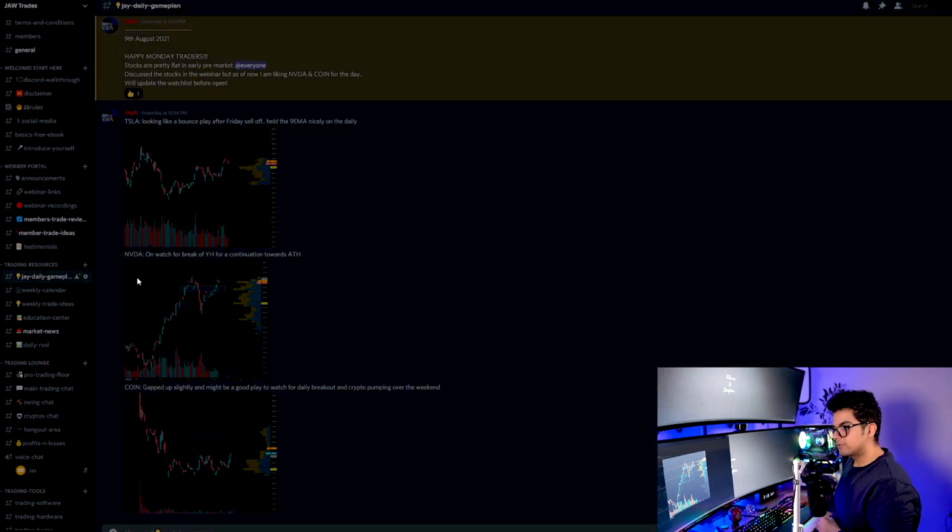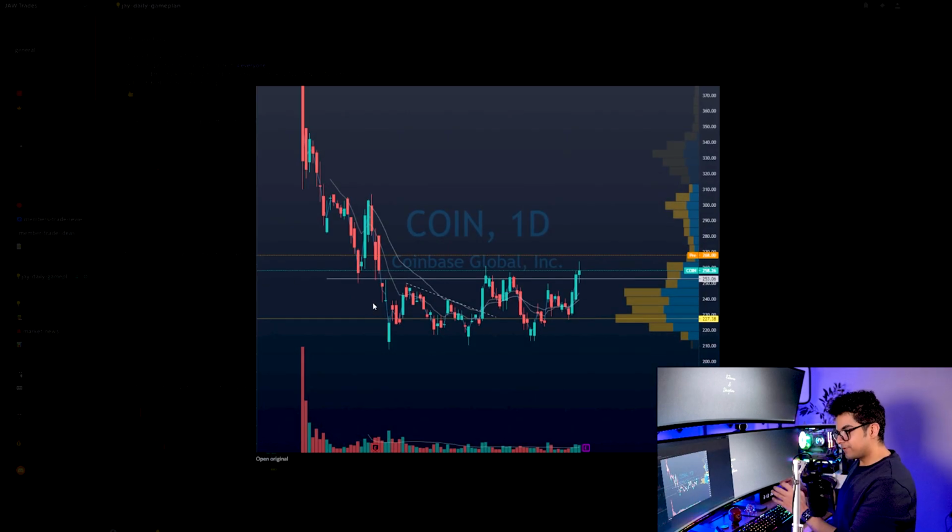The third stock I was watching for the day is Coin, because if you look at the daily chart of Coin, it's looking really good for a break towards the upside. It made a new high on Friday. It broke out of this resistance level. I took a trade on Coin on Friday as well, which was a good winner.